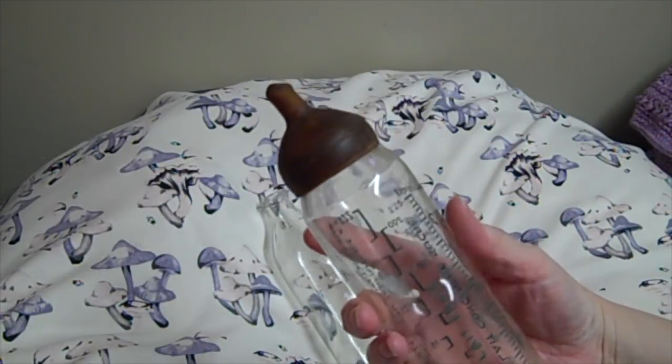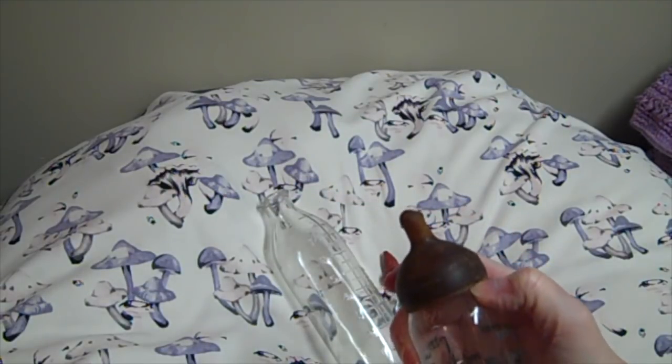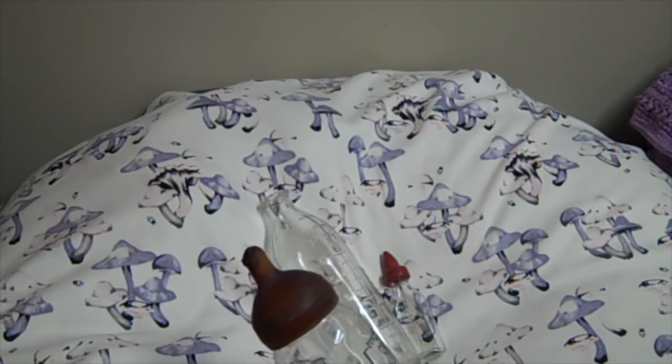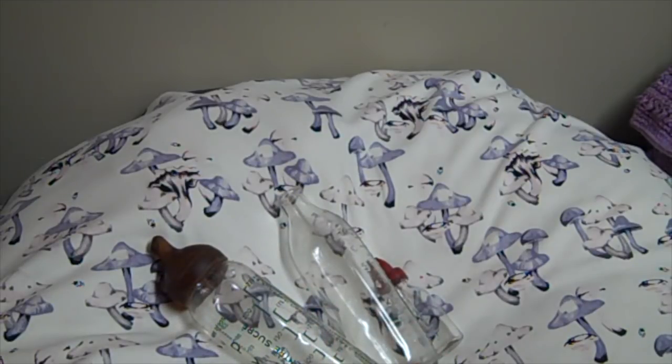I love this bottle. The rubber nipples are pretty much stuck on there, so I can't even put fake anything in there. But I just love them. I use them sometimes in my photo shoots. This particular bottle I had opened.